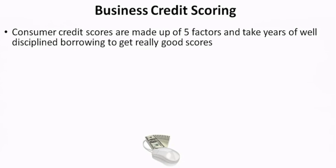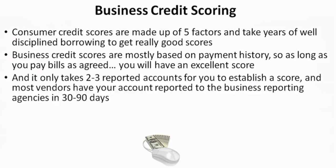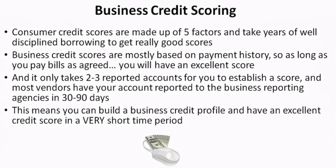Consumer credit scores are made up of 5 factors and take years of well-disciplined borrowing to get really good scores. Business credit scores are mostly based on payment history, so as long as you pay bills as agreed, you will have an excellent score. And it only takes 2 to 3 reported accounts for you to establish a score, and most vendors have your account reported to the business reporting agencies in 30 to 90 days. This means you can build a business credit profile and have an excellent credit score in a very short time period.